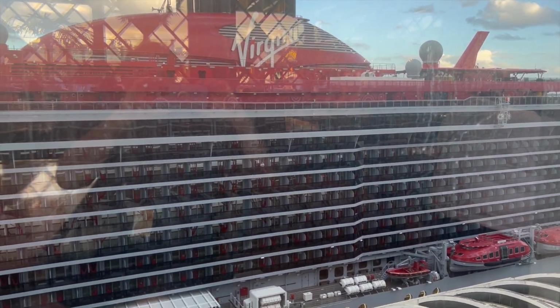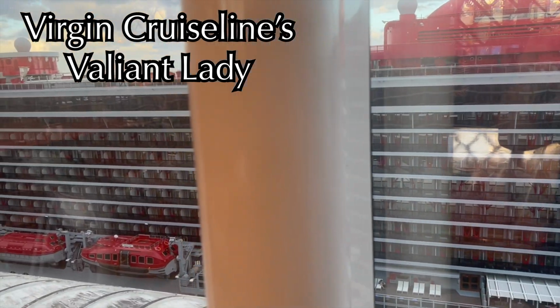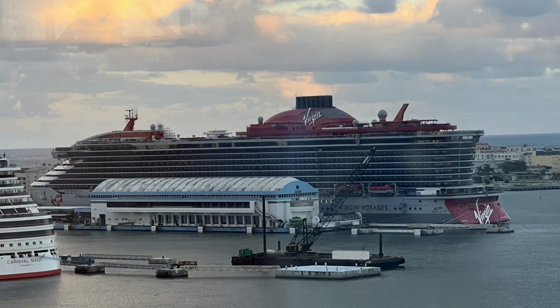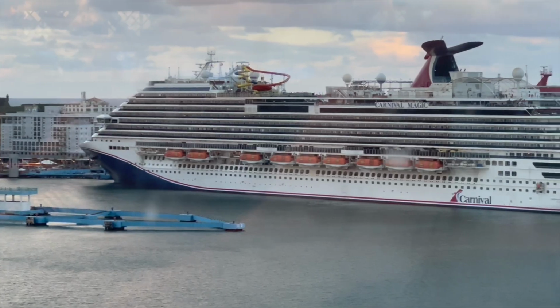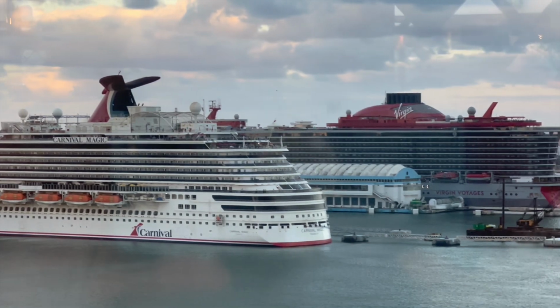As we started getting ready to sail away out of San Juan, we checked out some of the other ships nearby, including the Virgin Cruise Line Scarlet Lady, and of course the Carnival Magic. It's always fun to kind of look at other ships just to see ideas for a cruise we may want to go on next.